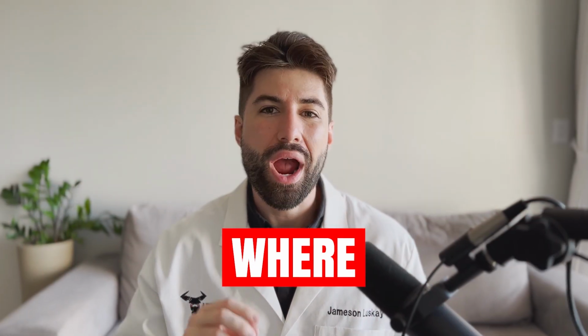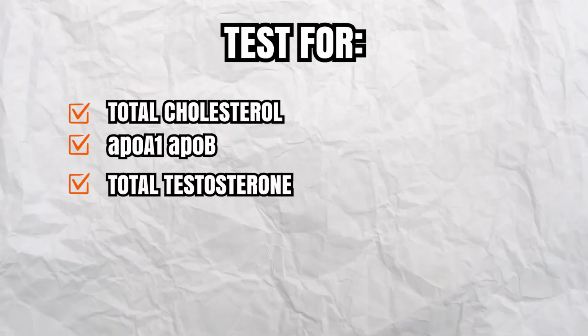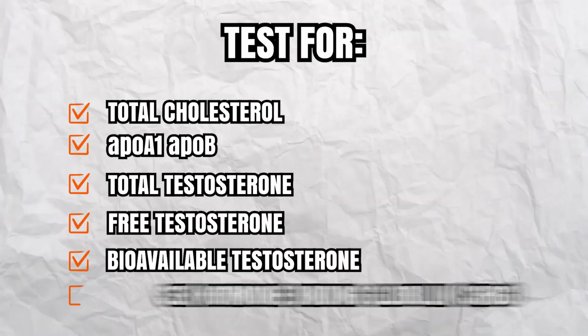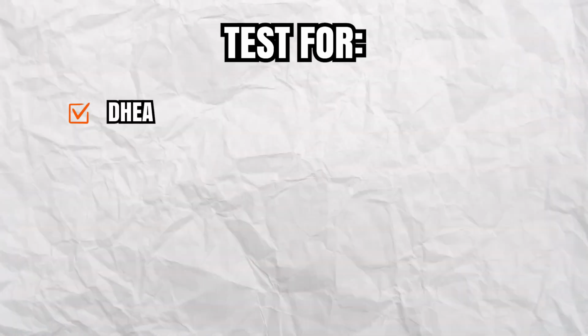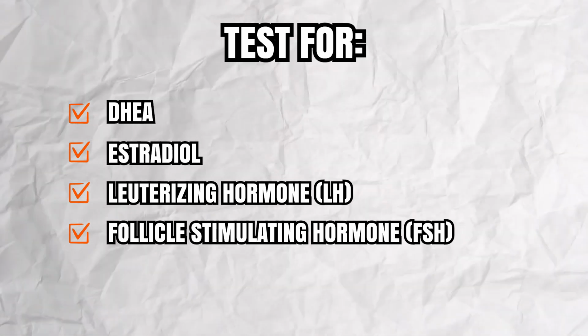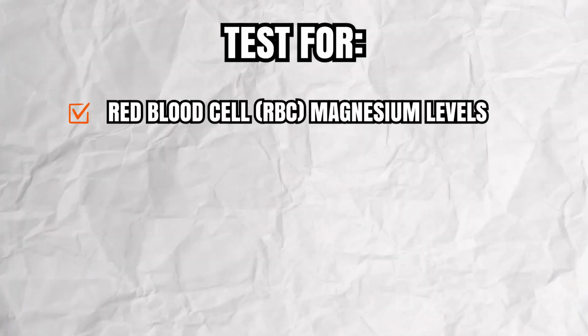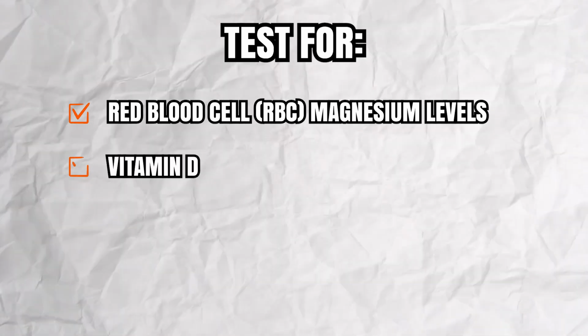But where is the sweet spot here? How do we improve this if needed and get that precious blood flow that our body and our masculinity craves? The crucial step here to start is blood testing, seeing where the hormonal panel is at. You should talk to your primary care physician about testing for total cholesterol, ApoA1 and ApoB, total testosterone, free testosterone, bioavailable testosterone, sex hormone binding globulin, SHBG, DHEA, estradiol, luteinizing hormone, aka LH, follicle stimulating hormone, aka FSH, dihydrotestosterone, aka DHT, your thyroid panel, your zinc levels, your red blood cell, RBC magnesium levels, and vitamin D, which includes the 25D and 125D tests.